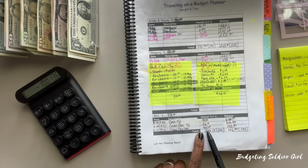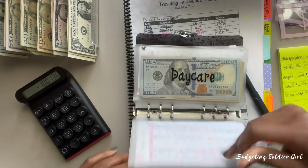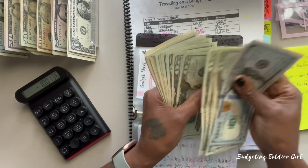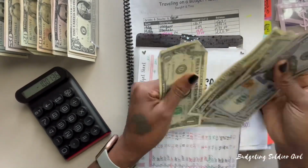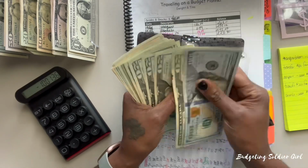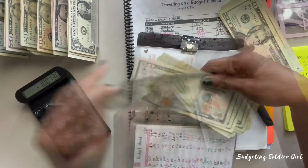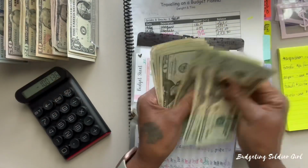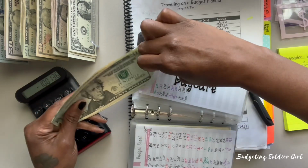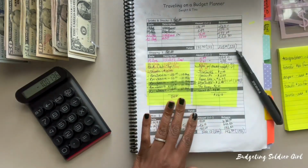And doggy daycare cost us $455. And in our doggy daycare, we have $637, and I am removing $455 for doggy daycare. And we have $182 remaining in doggy daycare. And that is it for his binder.